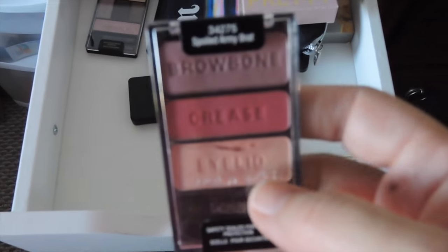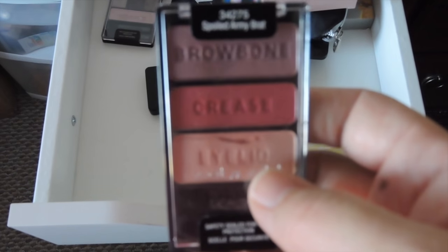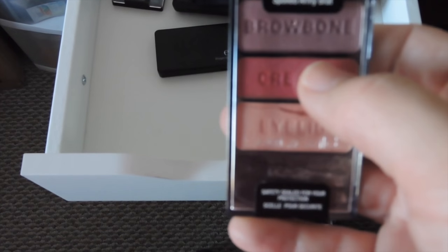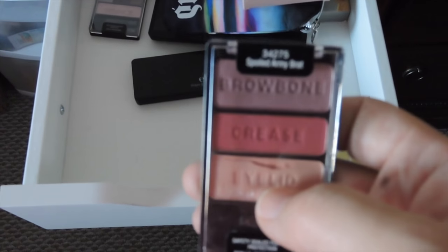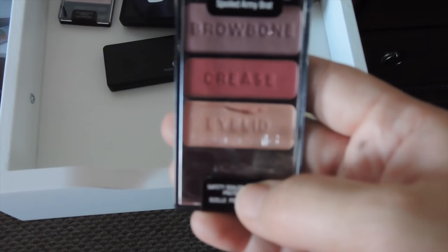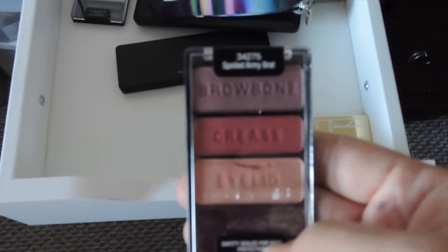The next one I have not used, and it's Spoiled Army Brat, and I kind of like these 3 colors together. Like, how would it look to have this color in the brow bone and this in the crease and this on the eyelid? I would love to use this and see how that goes. So I think I'm going to be keeping this one.